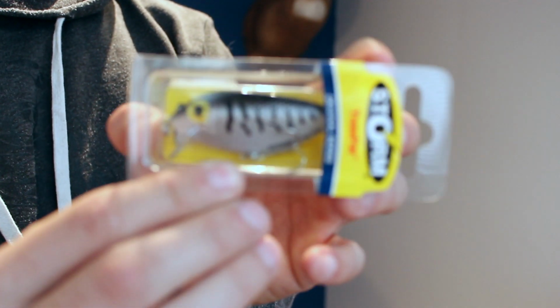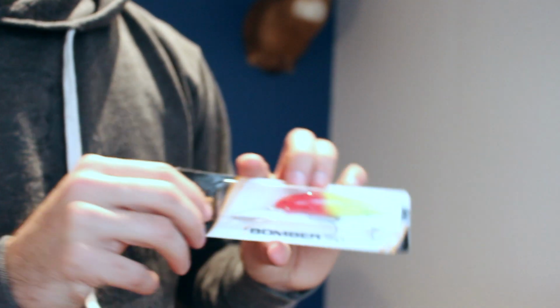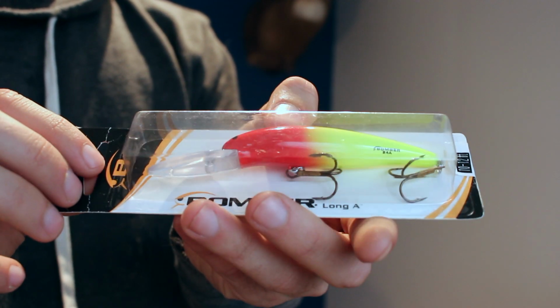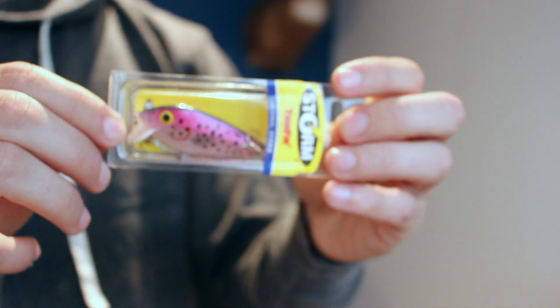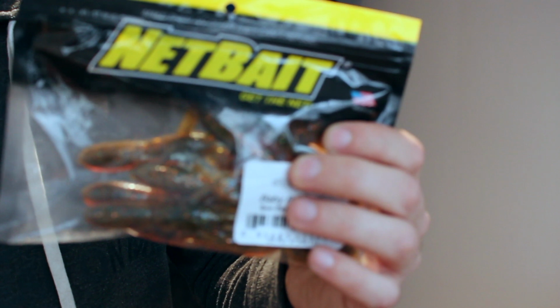Storm baits. You know, there's another $5 or $6. Now the bomber rappel style baits. We use these a lot up here in Peterborough. Got another storm bait here. We've got a pack of Yum 4-inch tubes. And another pack of net baits. These ones are the craw baits.